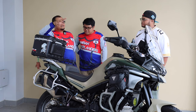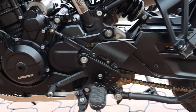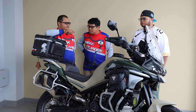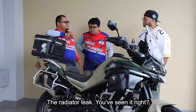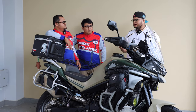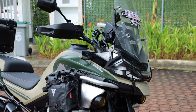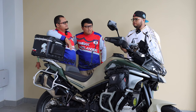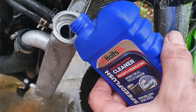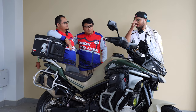So from those interactions, has anyone brought up any issues about the engine, or any problems inherent to the bike? Because I remember watching one video of the 800MT radiator leak. Have you seen it? Mine, actually. I don't know if it's the radiator or not, but the coolant water keeps dripping. So I asked the workshop, and they just said, send your bike to the shop. So I sent it, and they changed whatever they needed to change. After that, no more dripping. But what went wrong, they never informed me. They gave me a receipt for the coolant water. But what exactly went wrong, I don't know. So that's one of the issues I see with the bike.